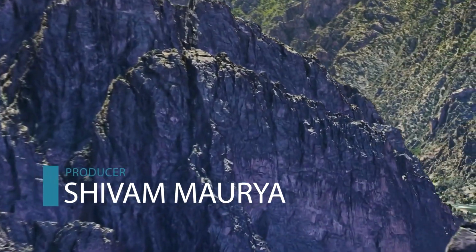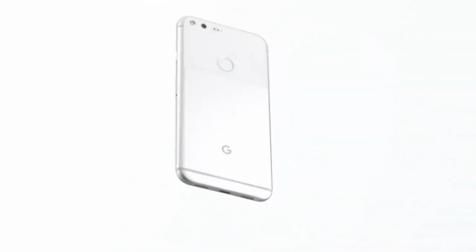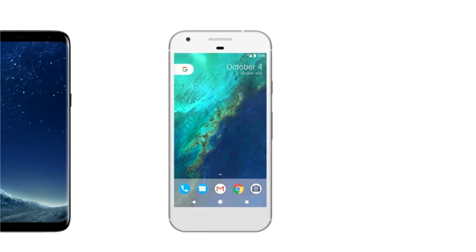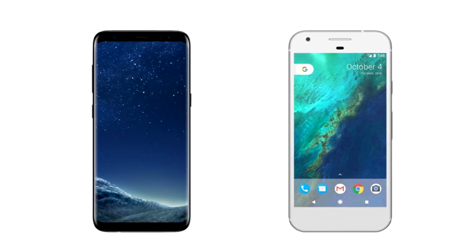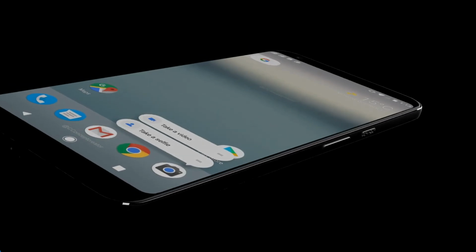Somewhere deep inside a dark lab in Mountain View, a fully assembled Pixel 2 is being put through its paces. The Google Pixel is the best phone for Android purists, but it starts to look dated next to more powerful and sexier phones like the Galaxy S8. The upcoming Google Pixel 2, however, could give Samsung, LG and Apple a run for their flagship money.